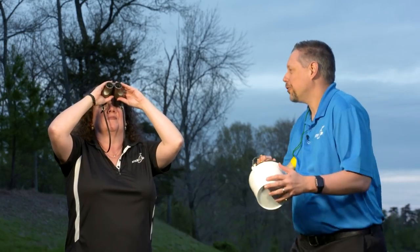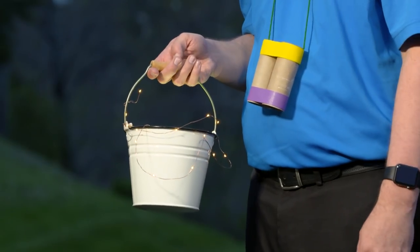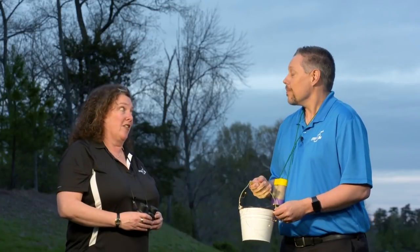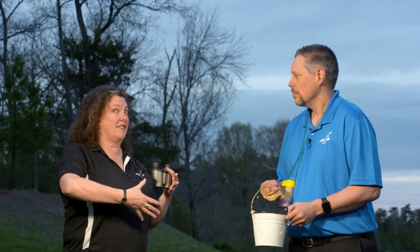I am ready to go stargazing. What you got there, Marty? Well, I've heard that telescopes are called light buckets, so I brought a bucket of lights. Telescopes are called light buckets because they collect a lot of light. The bigger the telescope, the more light it collects, the more you can see. What you've got there is a bucket full of lights. That's not going to help you out.